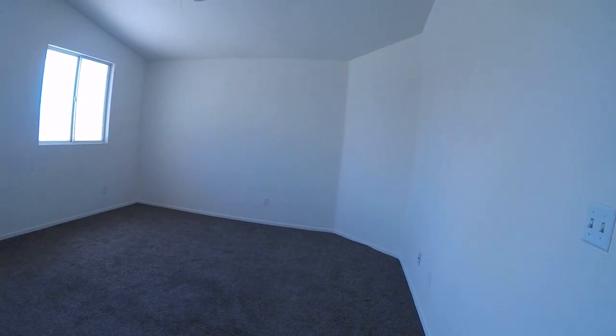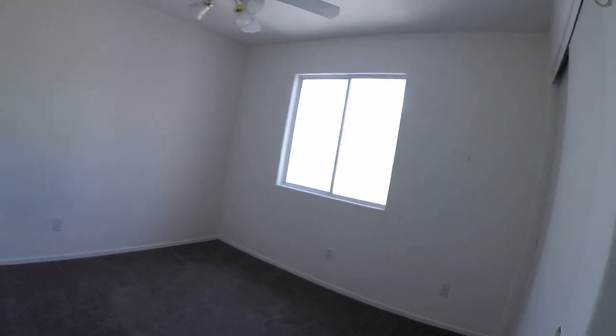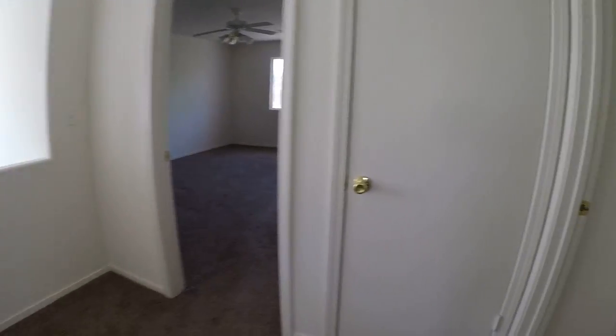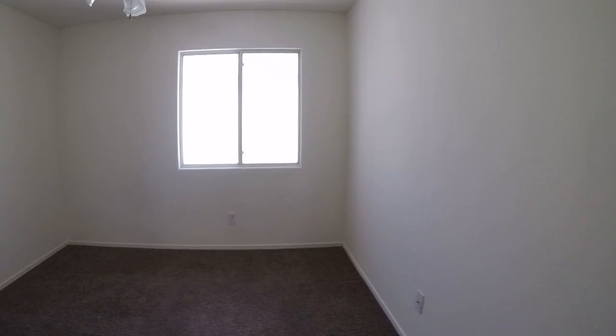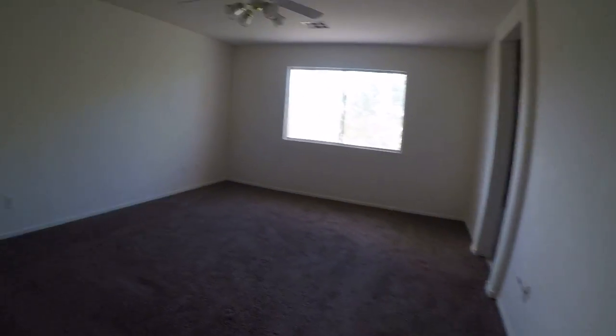Wonderful loft area. So I'll count these as windows 4 and 5. 6. Seven. The rooms have fans, which is great. And 8.